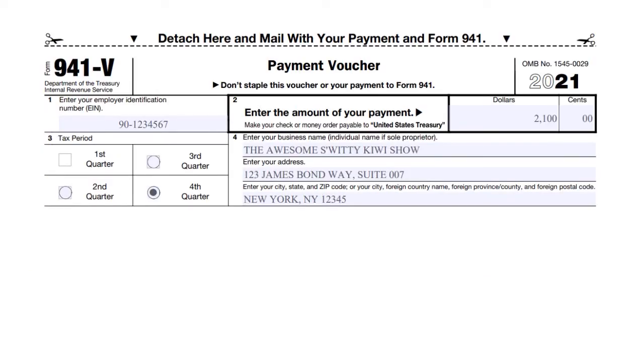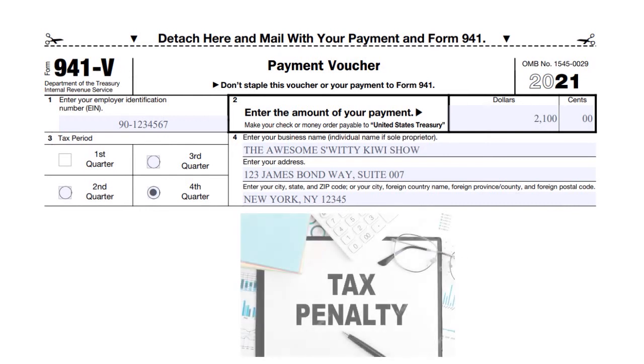And you have to send this. I've given you the deadlines before. You have to send this within the deadlines if you don't want to have penalties. This is really important. And depending upon how you're paying, whether you're paying via electronic means, the IRS's website, or you are just sending them a check, the address to send the payment will be different.